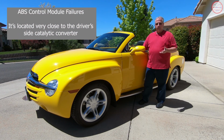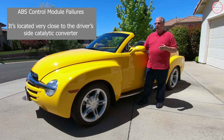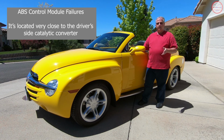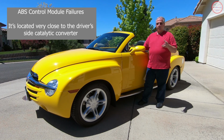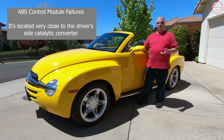The ABS module for this vehicle is another sore spot now that the vehicles are starting to get older. The module is located underneath the passenger compartment on the driver's side on the frame rail, and it's adjacent to the catalytic converter for the vehicle on the driver's side. And that causes problems with apparently the solder joints. Some cold solder joints are beginning to fail. There are four main ones that seem to be the main problem.